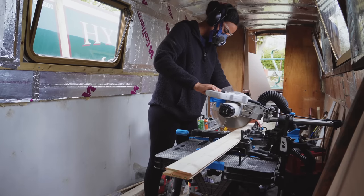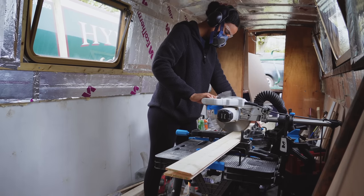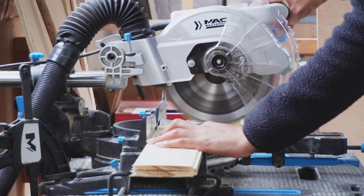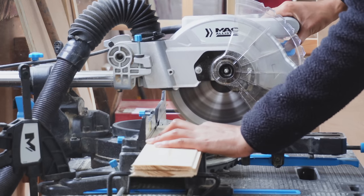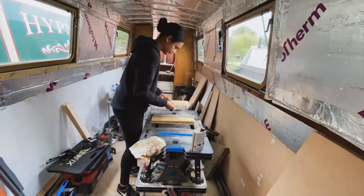Over the next few months, we'll be tackling the electrics and also the plumbing, cladding the rest of the walls, installing the kitchen, the bathroom, and more. It's all feeling like it's happening at once, and it's really exciting.